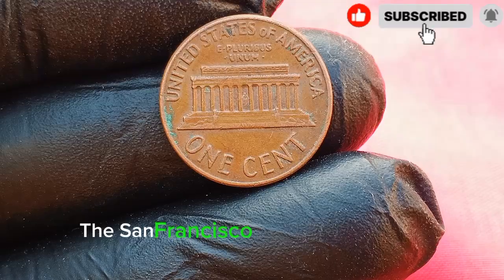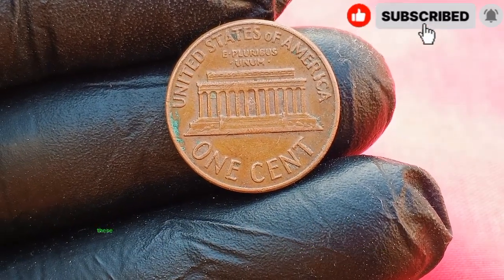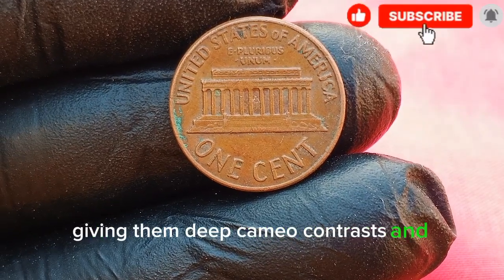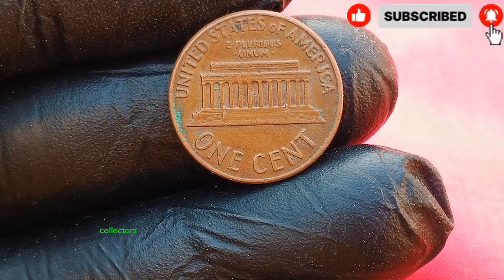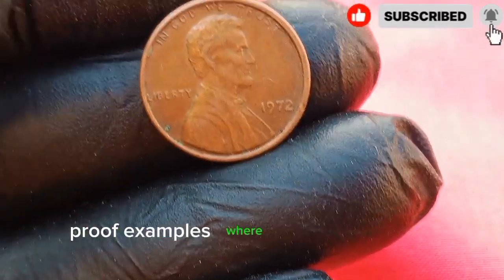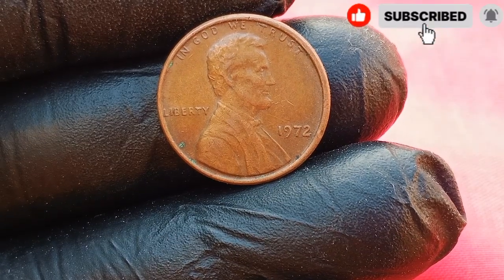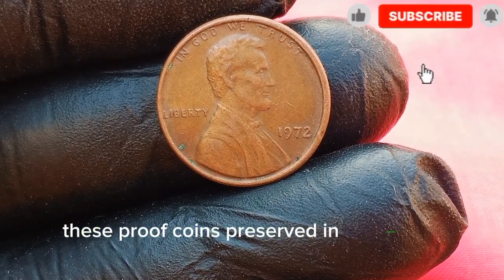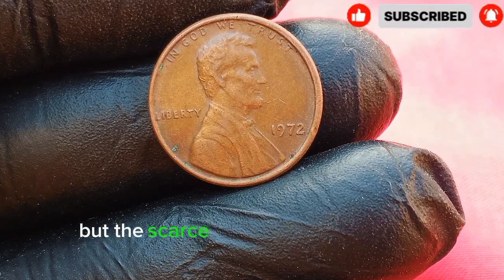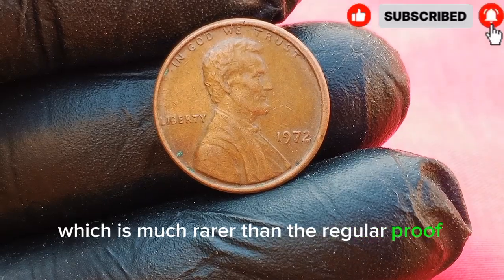The San Francisco Mint's 1972 proof Lincoln cent is a masterpiece. These coins were struck with extreme precision, giving them deep cameo contrasts and mirror-like backgrounds. Collectors especially seek deep cameo (DCAM) proof examples, where Lincoln's portrait appears frosty and bold against a jet black field. These proof coins, preserved in protective cases, often survive in flawless condition. But the scarce part is the strong deep cameo contrast, which is much rarer than the regular proof strikes.